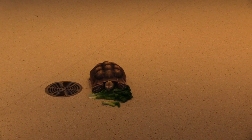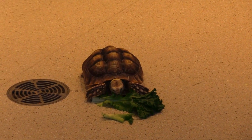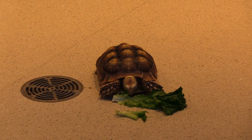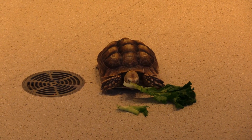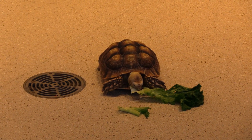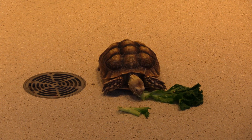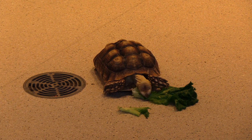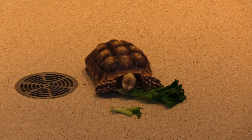Oh, fun. So do turtles have teeth? They actually don't. They do have a very powerful bony beak. Tortoises use that bony beak, as you can see, to bite into those harder parts of the plants, the stalks or the leaves. And then once she gets it into a bite-sized portion, she's going to swallow it whole. So really what she's doing with that bony beak is getting a size that's small enough for her to be able to swallow.